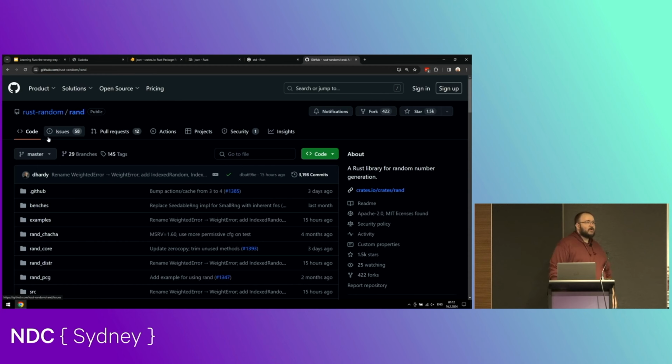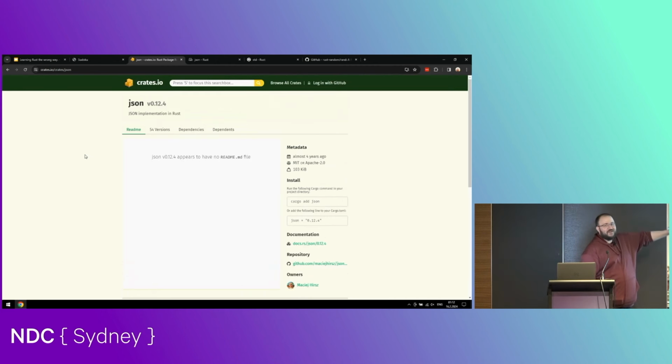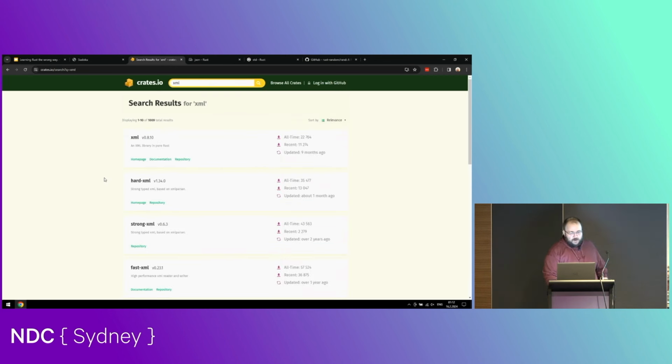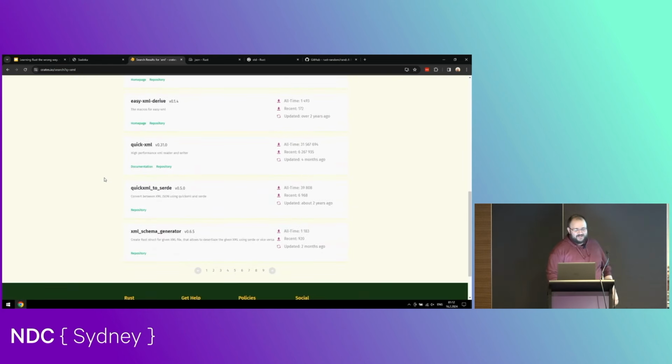There's even, I saw some talks about interoperability between Rust and C++, like calling Rust code from C++ and the other way around. And the main joke I had about that was, cool, then C++ will have a package manager. Because if I want JSON using C++, I can just use the Rust one and call it from there, right? Because otherwise you have vcpkg, or you have Conan or whatever else, right? But there's another funny thing you can do if you do XML. There's hard XML, there's strong XML, there's fast XML, there's easy XML, there's quick XML. I just love these names.